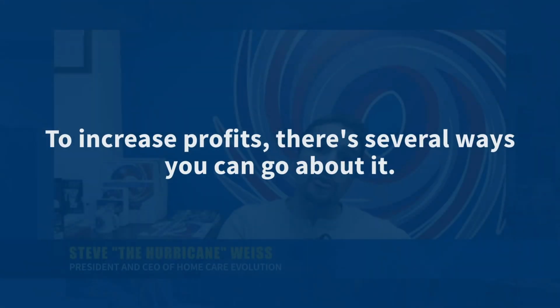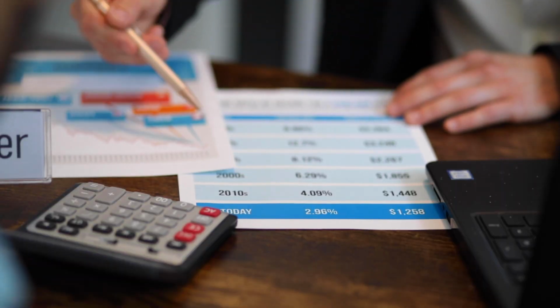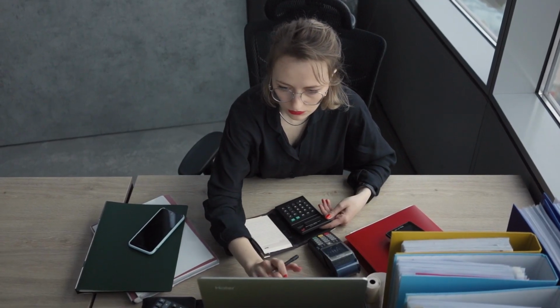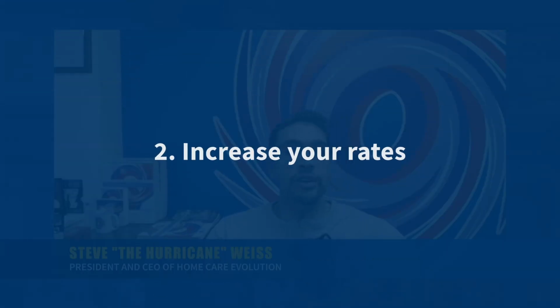So to increase profits, there's several ways you can go about it, all right? The easiest way is to trim the fat. What can I do that I'm spending money on that I shouldn't be spending money on? Making sure that I have efficiencies. A lot of businesses are probably wasting 2 to 3% of the revenue on things that are not giving them the return that they expected, or they're not utilizing it to its fullest, and there's no point in investing it. So that will take you from 7% to 10% right off the bat by just going through and doing an internal audit. The more important thing, though, is to increase your rates.